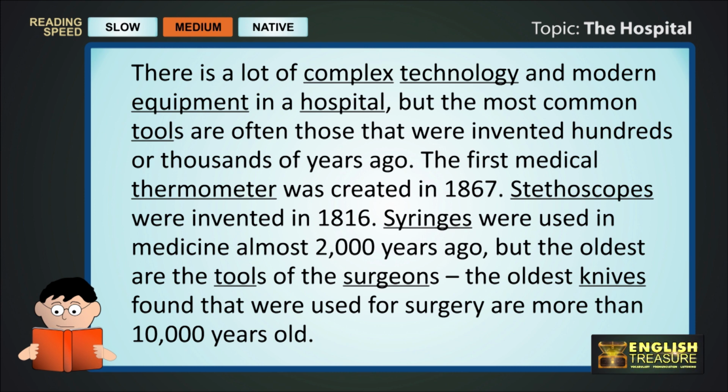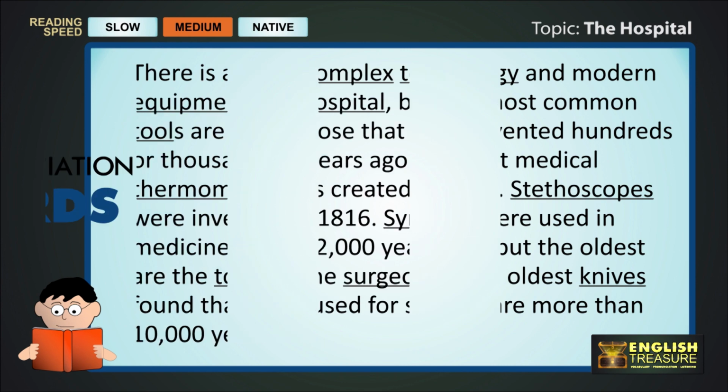Syringes were used in medicine almost 2,000 years ago. But the oldest are the tools of the surgeons. The oldest knives found that were used for surgery are more than 10,000 years old.